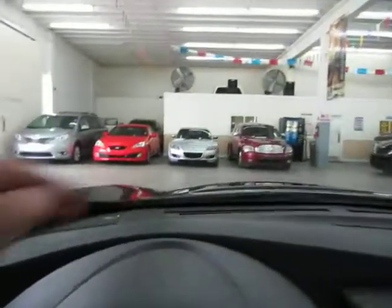This panel with the dashboard, you can see that there are no cracks, no cuts, no tears, no burn holes.